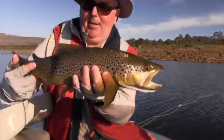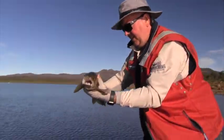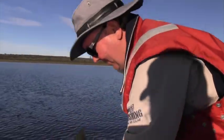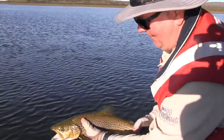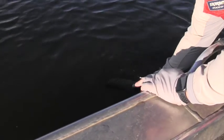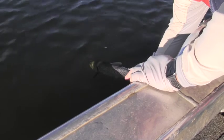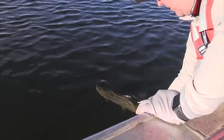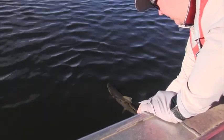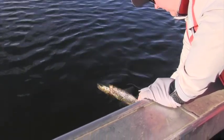Beautiful brown, again, you're just down 3 pounds. They're all, not twins, what's three of them. All practically the same size. Come on. Here we go. Fantastic, thanks mate.